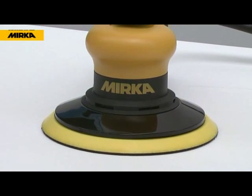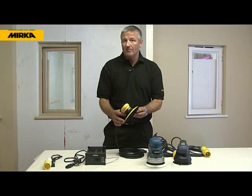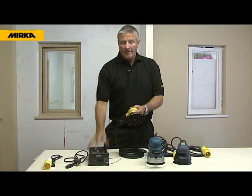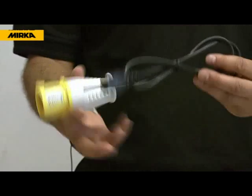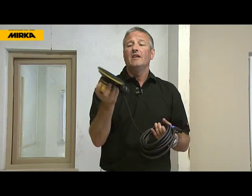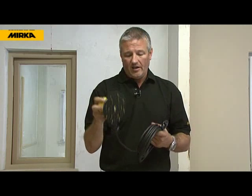Immediately you can see the benefits of this machine, its size. It only weighs 950 grams as the transformer is separate from the sander. It runs off either 240 volts with this cable or 110 volts on this cable. It's very light, very portable, so when you're sanding ceilings or walls you can work a lot longer and a lot more efficiently.